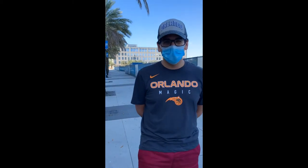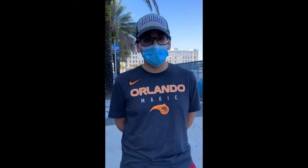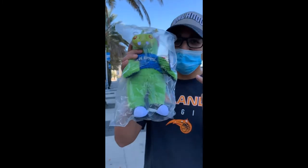All right, amigos, the doorbusters at the Magic team store were fire. Like Justine said, for every $25 you spent, you get a free Stuff plush. So we got our plush. It's authentic NBA. I know exactly who this is going for.